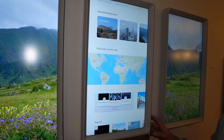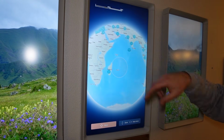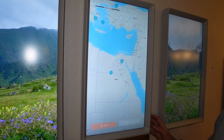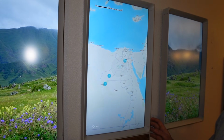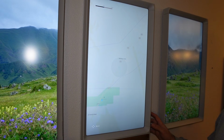You can go to an actual map of the entire world. I'll bring that up real quick. And it'll show everywhere in the world with a number showing how many scenes are available at that location. So let's just go to Egypt, because there's Egypt. I haven't seen too many in Egypt, but I'll show you how that works here. So we'll go into Egypt. Let's just scroll down here to Egypt. Go in.